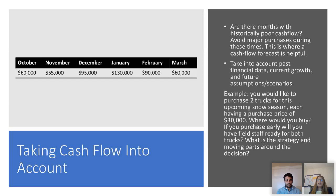Also taking into account, cash flow will help you so that way you're not in a cash flow crunch, like I said. Because of the seasonality of the business, you want to pull up that historical data to see month by month the history of where your cash flow has been during certain months, right?